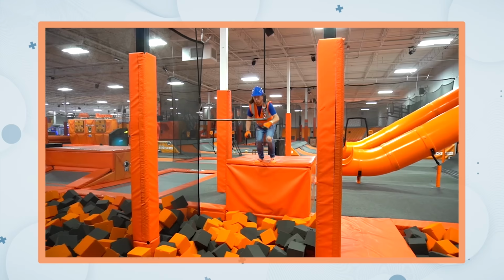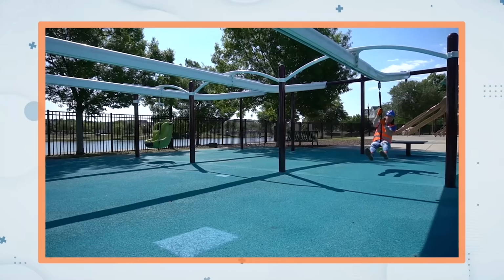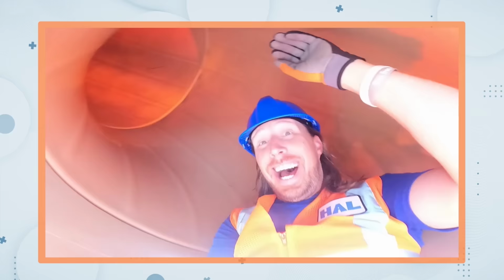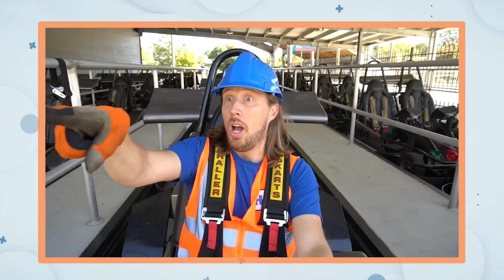Handyman Hal, having fun today. You're awesome, as he would say. Everybody come quickly to the playground. We can play all day and hear that awesome sound. Happy children laughing all around.